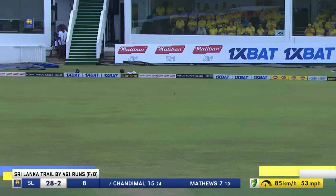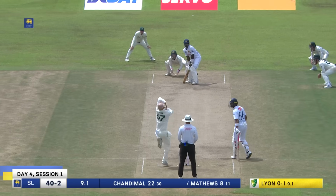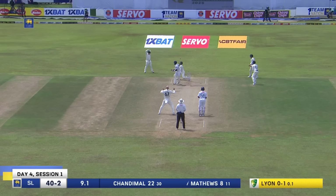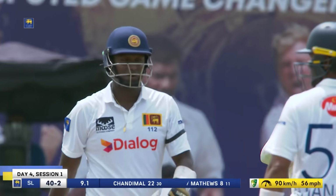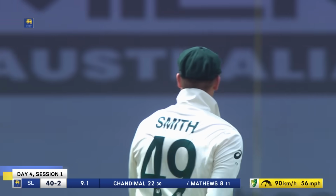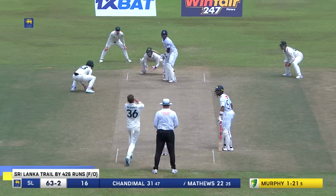Swept and swept well. Should run away to the boundary, just off line. Oh, gets it fine, gets it fine. But you need to keep an eye on Smith. He moved, anticipating it to go wider. But Matthews manages to split that gap.